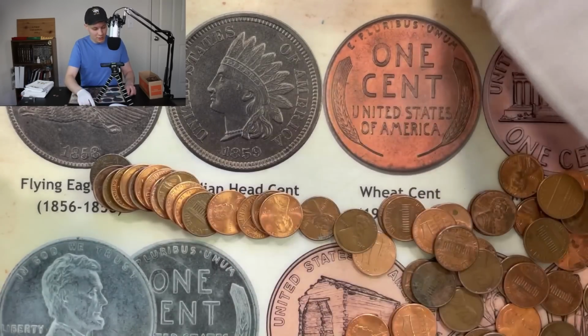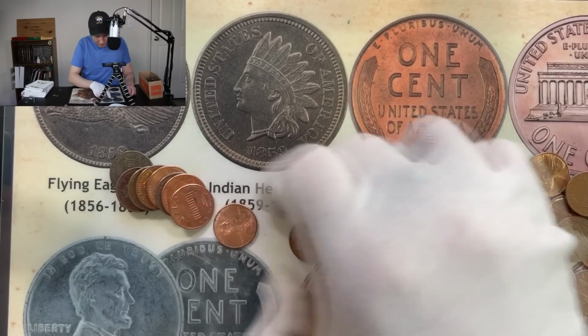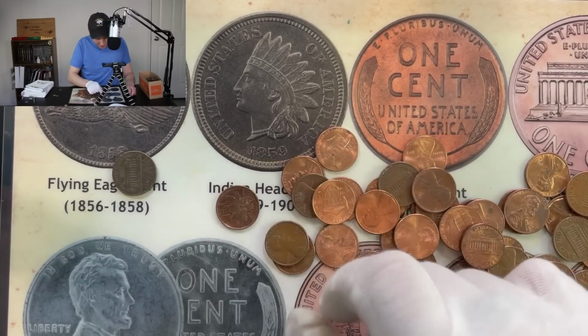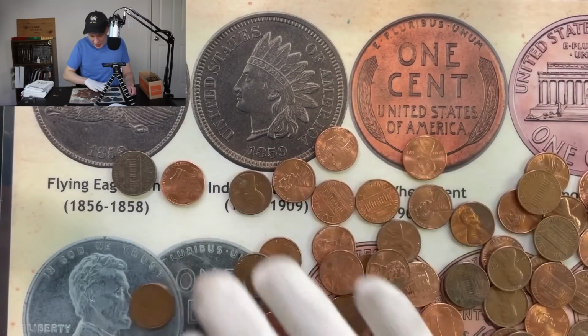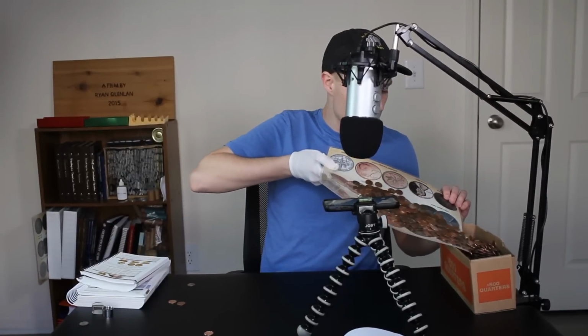And now we are getting to the end of the roll and also the end of the box. All right, so it looks like it's going to be it. It's ending on another Canadian, which is going to be another 1999. So we'll add that to the pile, guys. Go ahead and dump the rest of these coins into our dump box over here.